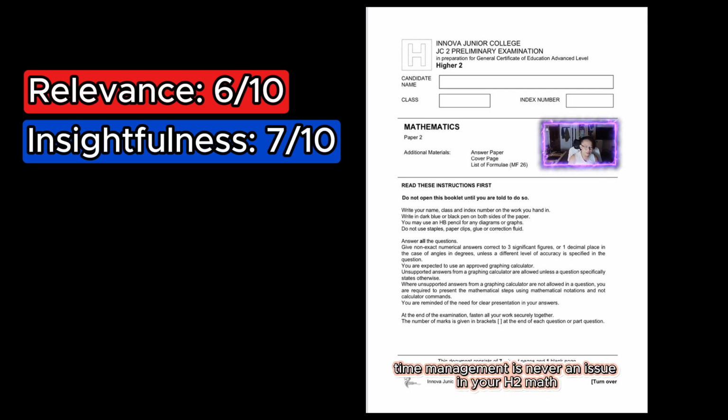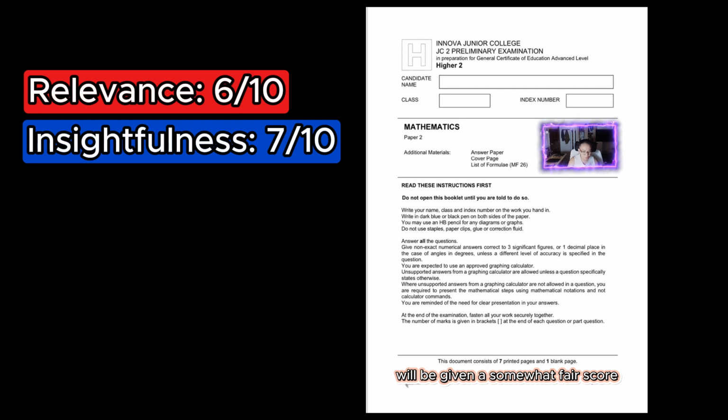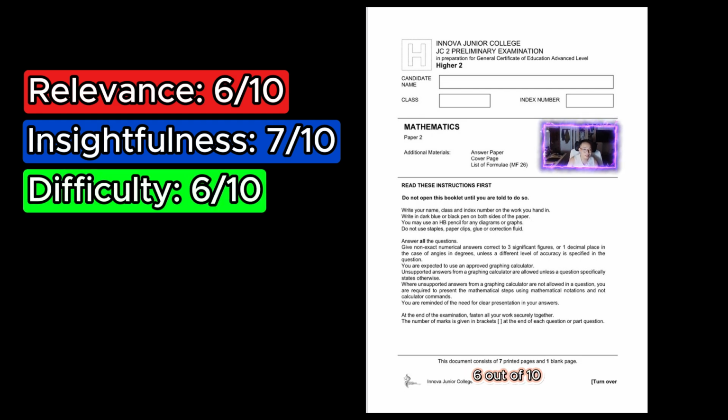As I always say, time management is never an issue in your H2 math, and this paper is no different. I would expect most students to complete the paper well ahead of time with a very respectable score. And hence, the difficulty of this paper will be given a somewhat fair score, 6 out of 10.